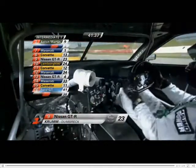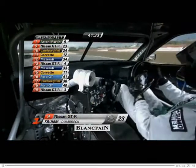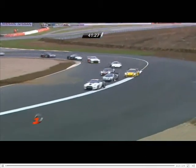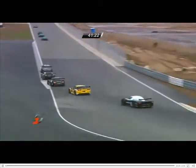So the Aston Martin in first place. And there goes Michael Crum down the inside, running a bit wide there. I don't know if he's going to stay in front. Yeah, I think he has. There's a lot going on there, but the Corvette's lost out 3 places on that manoeuvre.